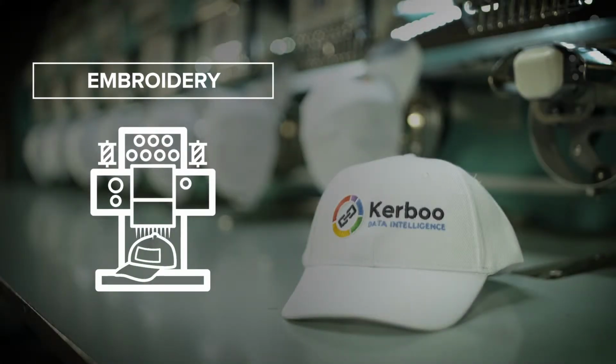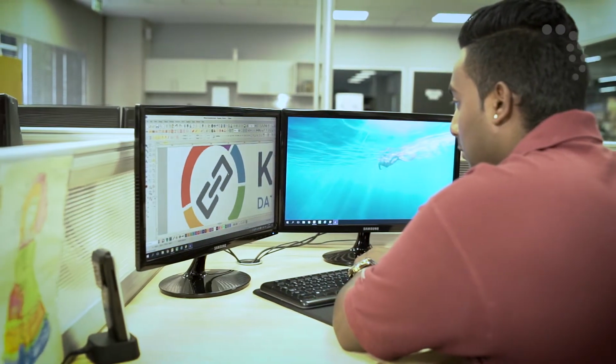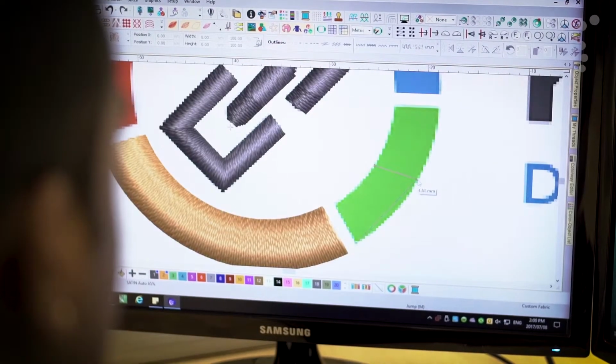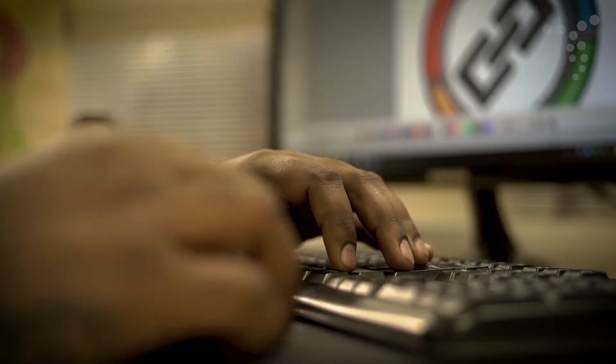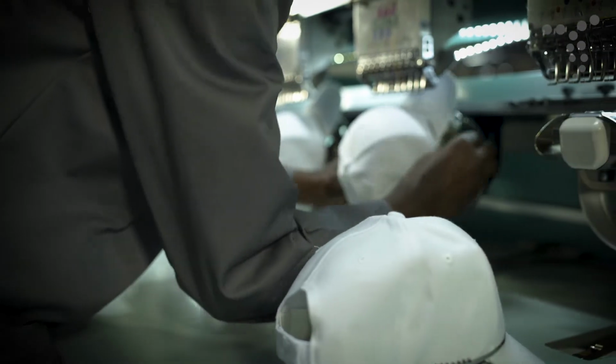Embroidery is the art of decorating fabric with designs stitched in strands of thread. Marathon thread colors, which work along the same basic principle as Pantone colors, are assigned to a logo, which is digitized into a format that is recognized by the computers that drive embroidery machines.